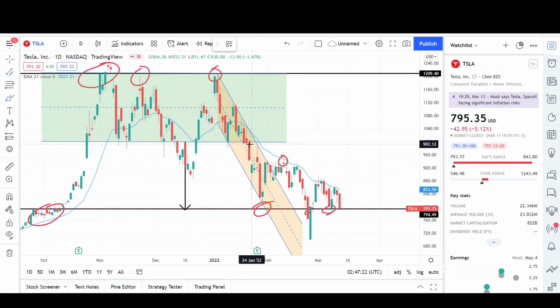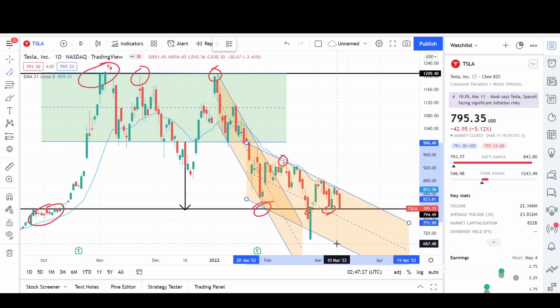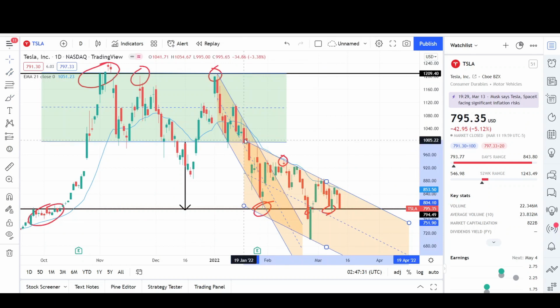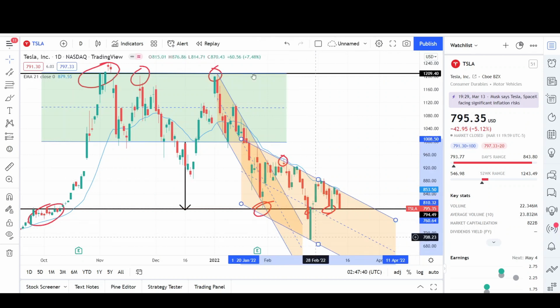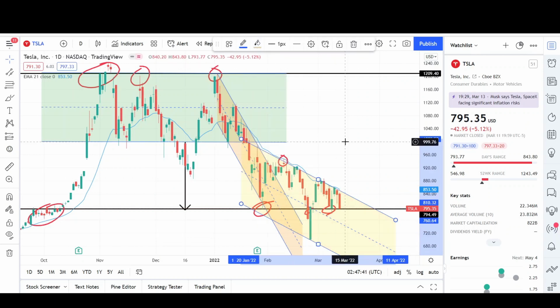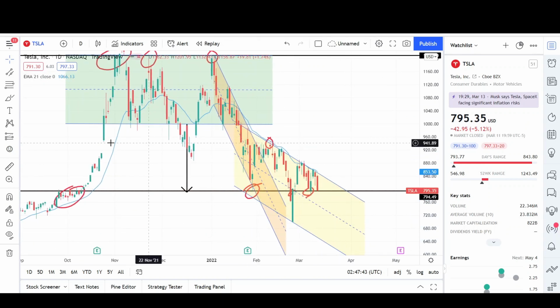So let's take a look at the downtrend. You can see that every time prices come up to the trend line of this channel, it sends prices lower. So there's a strong downtrend in play, and prices can reach the opposite side of this channel. So let's go and make this one yellow. So you can see that we are in this downtrend now, and we're finding support at this $800 level.